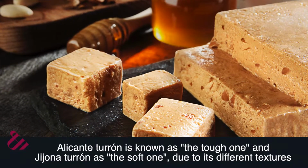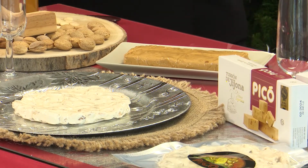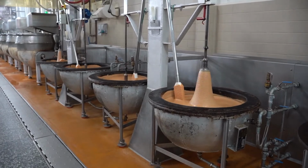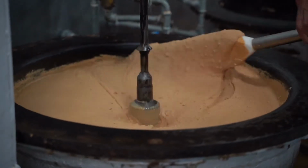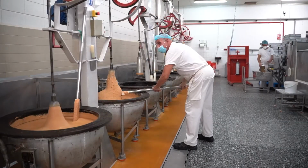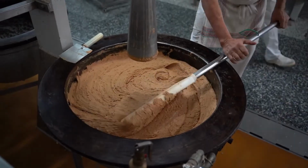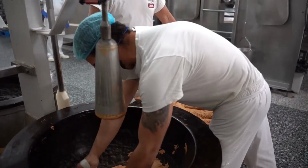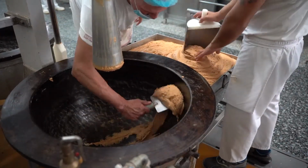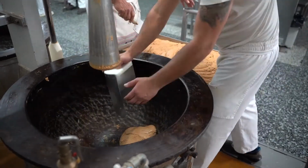We'll try it later. It has the same ingredients as this one, but there is a further process, one that dates back 500 years. Nobody knows why and how, but it began in Jijona, and 500 years later it's still done the same way in Jijona. There is a long cooking process in which we have to make an emulsion of the fatty phases and the solid phases. And when the maestro says, okay, it's ready, you turn the heat off and give it the shape. These two are the most traditional types of turrón.